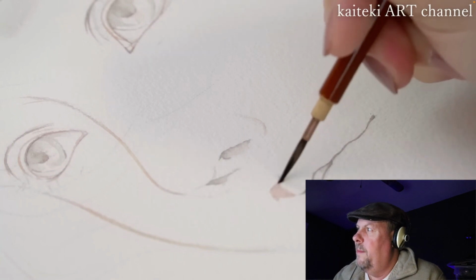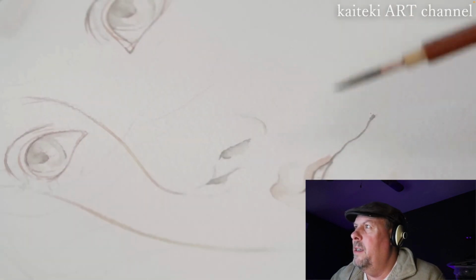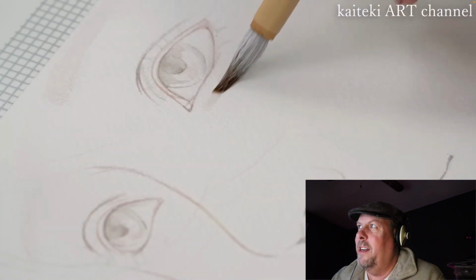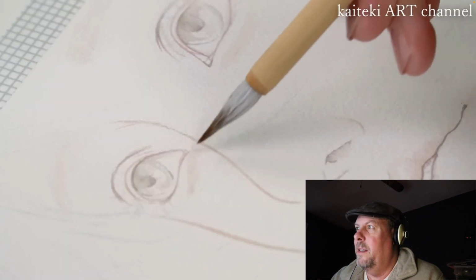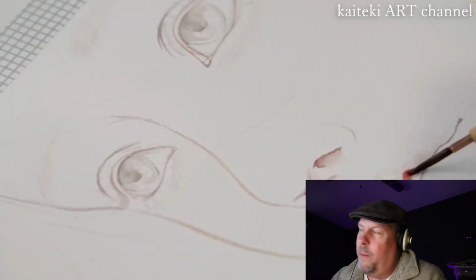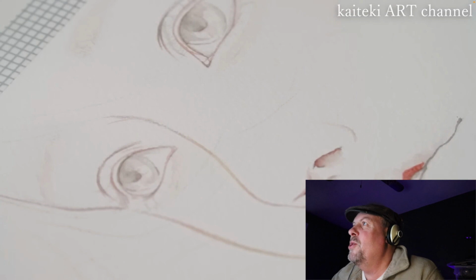Here we're getting more of the face. It didn't look like she sketched it in much. She just kind of freehanded it, I think. But she obviously has a really good understanding, probably a lot of drawing practice to get to those right proportions right out of the gate.